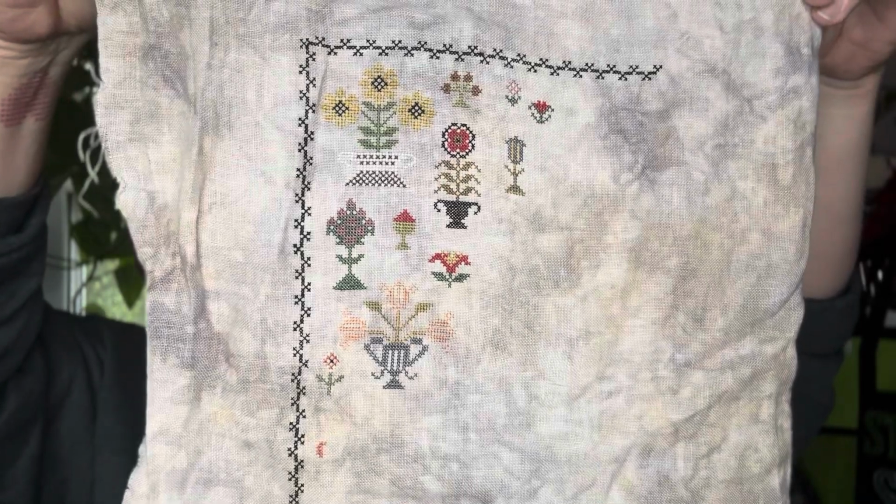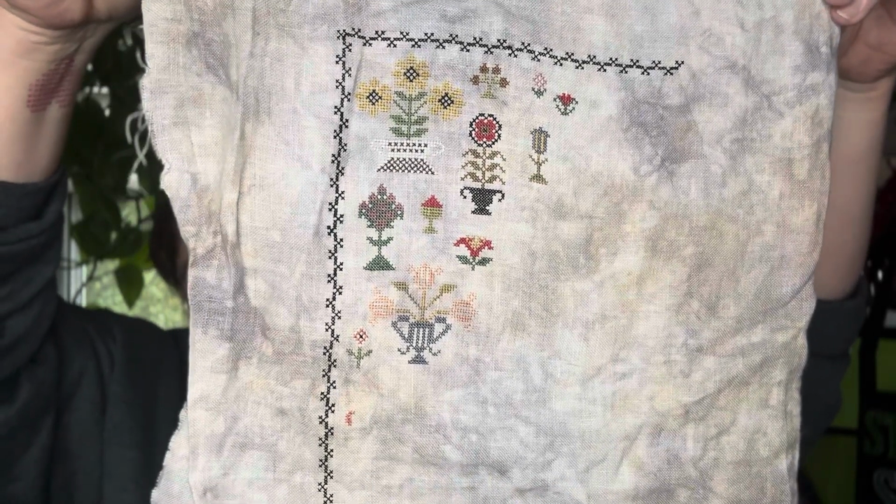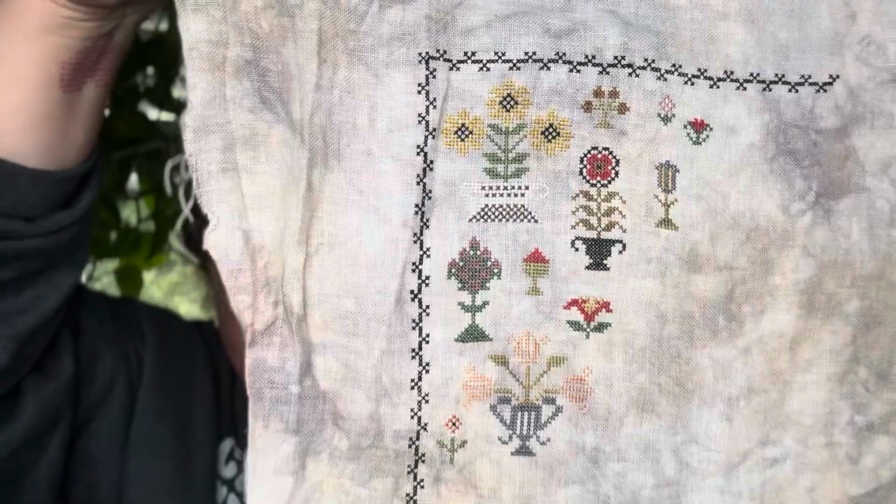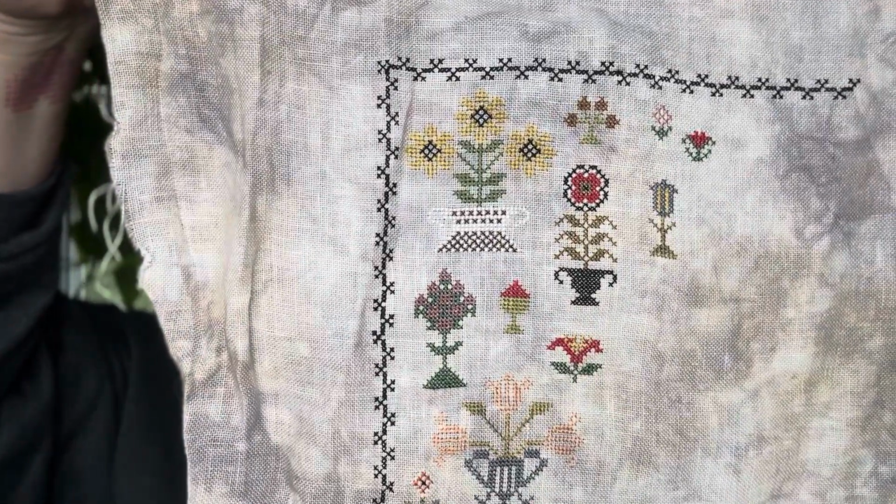So what I've decided is this chart is broken up into 6 pages. And so I am trying to do a page a month. And this is the first page and where I am. So I want to do a page a month, and I want to get the border finished. So I've finished the border all the way down the left side. And then this is where I am.